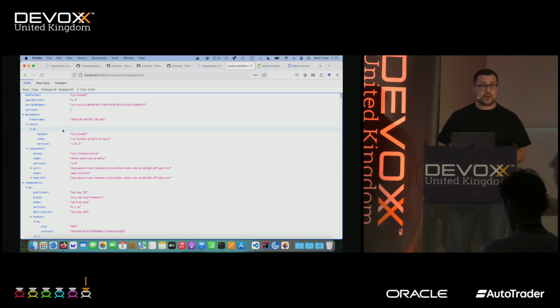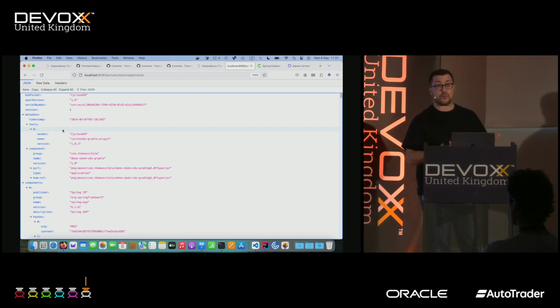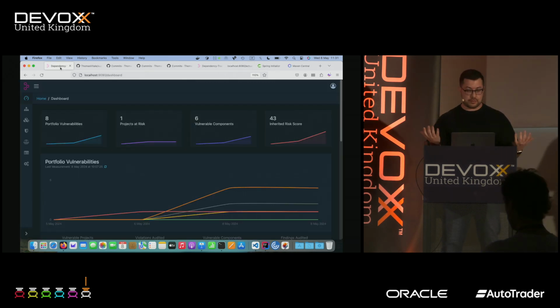Of course, you might want to do much more than that with the bill of materials, because there are different ways we can use it. So I mentioned Trivy, so you can make it part of your pipeline and scan it for vulnerabilities, scan it for licenses, but you can also use a tool to manage supply chain security risks at a higher level.